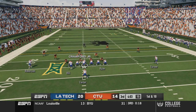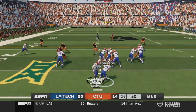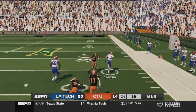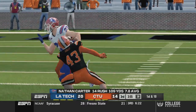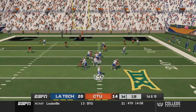So here is Louisiana Tech now up by a touchdown, running a man in motion. Let's see what they do. Handoff, Carter to the right side, running over a defender, picking up a block. He's on the other side of the field. He gets to about the 30-plus yard line, inside the 30. They're inside the red zone. He's over 100 yards on that carry as well.